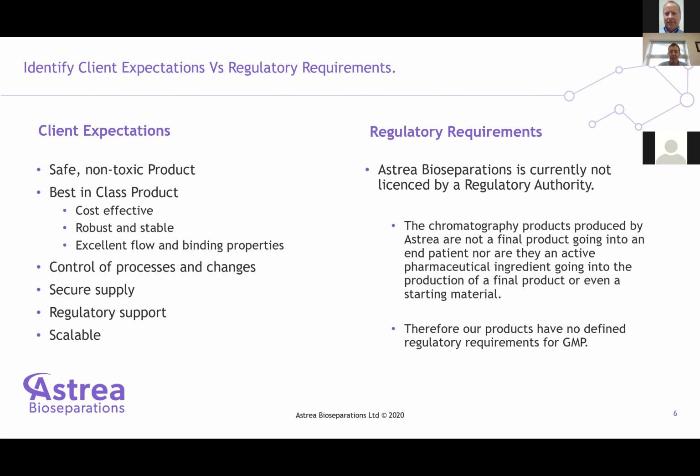To jump onto the regulatory requirements, so last year Bioseparations are currently not licensed by any regulatory authority, and to explain that, it is because we're not a final product and we're also not an active pharmaceutical ingredient. So in essence, our product is not used in the final pharmaceutical medicinal product. It's not involved within that, but it's used as part of the critical part of the manufacturing process. The next slide will explain in a bit more detail, but when you actually look at it, there are no defined regulatory requirements for GMP for chromatography media as it stands.